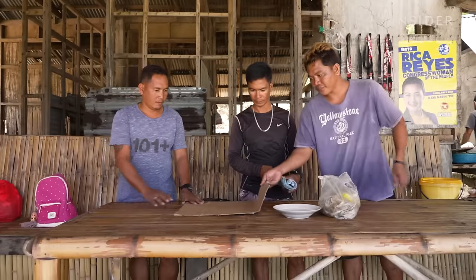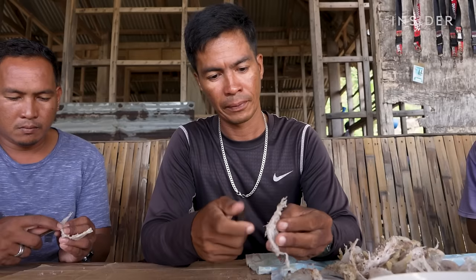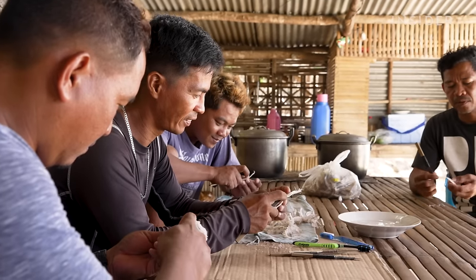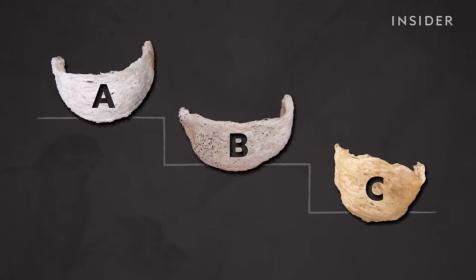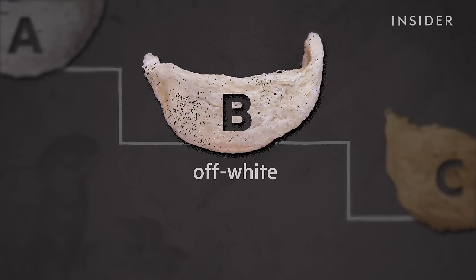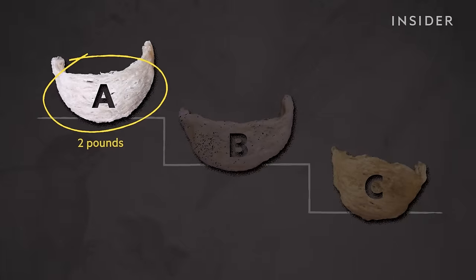Swiftlet nests are only harvested from December to April, and Alvin can find as many as 2,500 in those 5 months. After harvesting, the bushadors clean them to remove any feathers or branches. Then they divide them by their hardness and color. Class A nests are the most profitable. They're typically white, dry, and made of pure saliva. Class B nests are not as white and may have some debris mixed in. And Class C nests are soft and yellow. Just 2 pounds of the best kind are worth about $2,900.